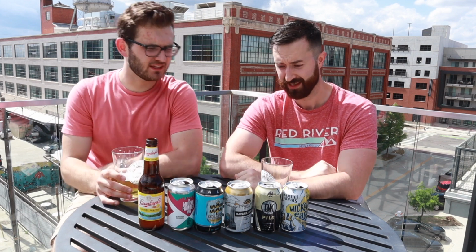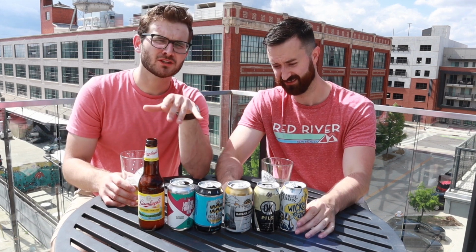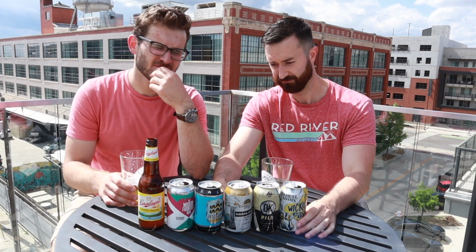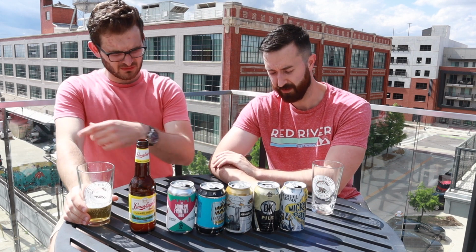I like that one. I like these two the best. Very crisp. The taste kind of hits you. I'm smashing this one. The taste kind of hits you and it kind of disappears, man. For summertime, I'd smash this, but any other time, pass. You want to go through and we can each kind of rank them as our favorites? How would you rank it?